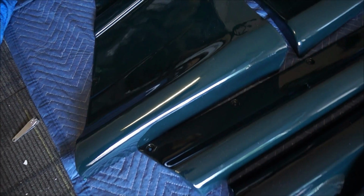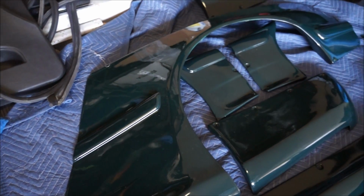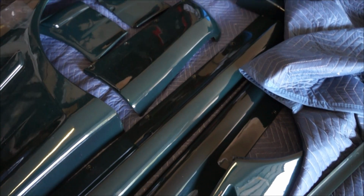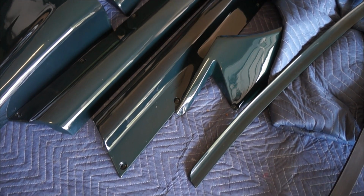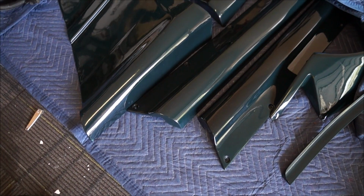This is the British Racing Green. I have to say that I am so thrilled about how the color came out on these things. Fiberglass is not the easiest to paint and make look like glass, make it look like metal or sheet metal. But my painter did, he knocked it out of the park, guys.